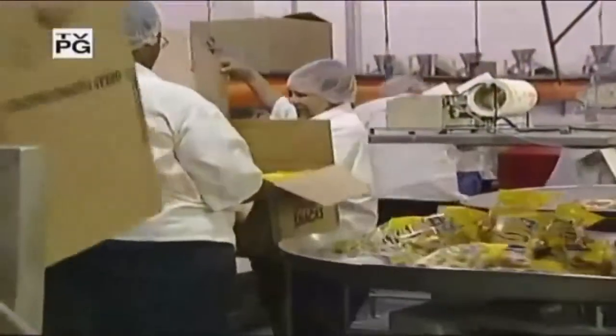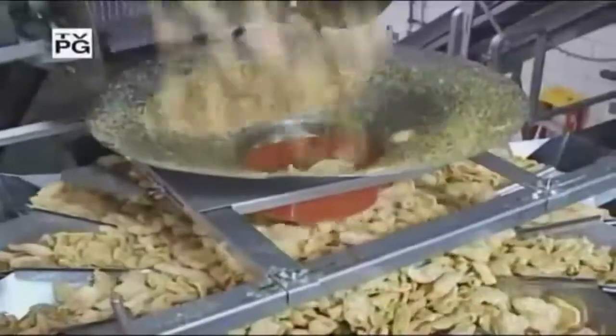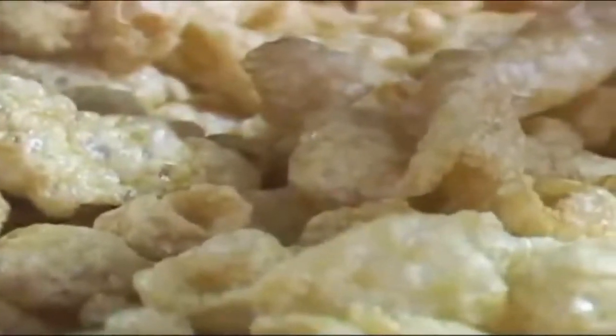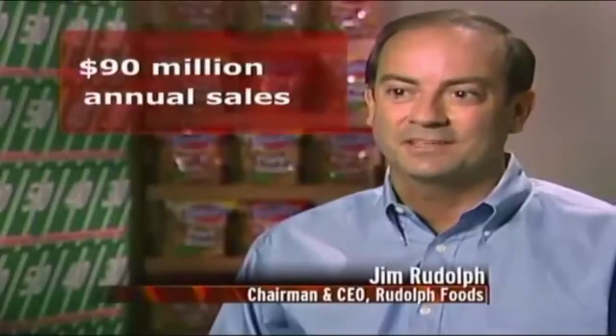Family-owned Rudolph Foods of Lima, Ohio, has been making fried pork rinds for more than 50 years. Annually, Rudolph Foods Company converts about 120 million pounds of raw pork skin into about 40 million pounds of finished pork rinds, or sales of approximately 90 million each year. That's a whole lot of pigskin. Yep, that's what they're really made of.